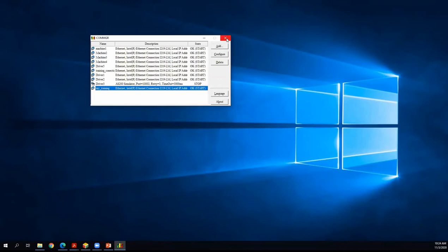In order to connect via software, we need the COM manager. We have to adjust the driver first.